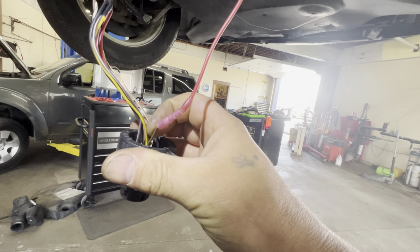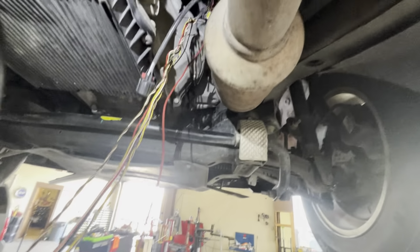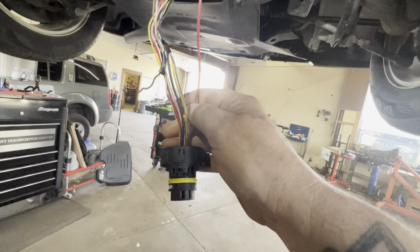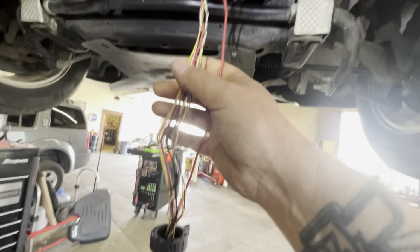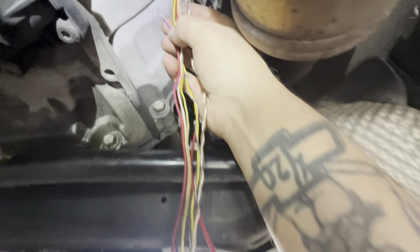I ran a new wire there. And then it still didn't work. Still won't start, still no crank. And I was like, all right, I'm gonna open up this whole harness and figure it out. Hopefully I find something. Look at that. When I seen that, it literally gave me goosebumps from excitement.